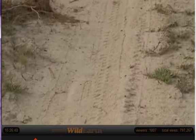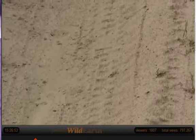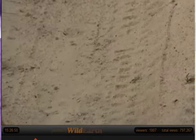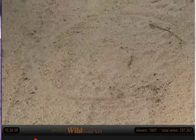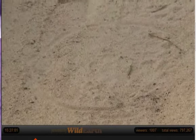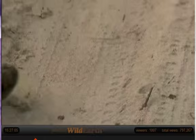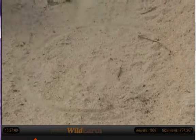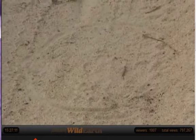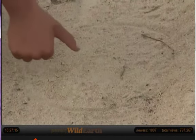Can you see the lion tracks? Very faint. This one, maybe. Is that clear? Or should we try a closer one? Or maybe I should try to find some that are a bit easier to see. But there are male lion tracks going this way. You can see the one you circled. Not very well, but we can see it. So there's a male lion track.